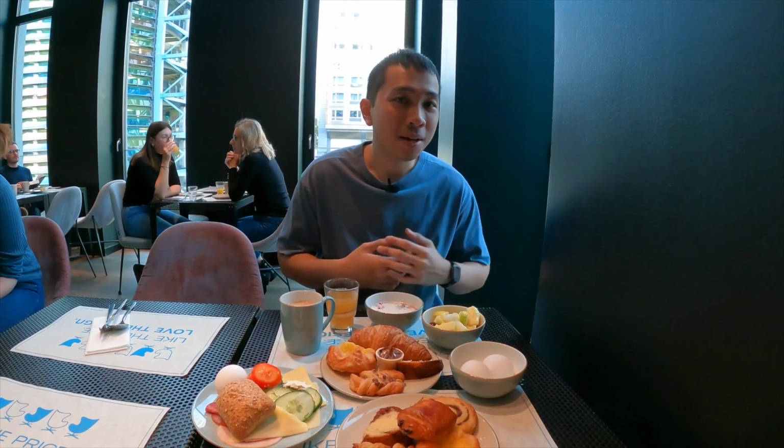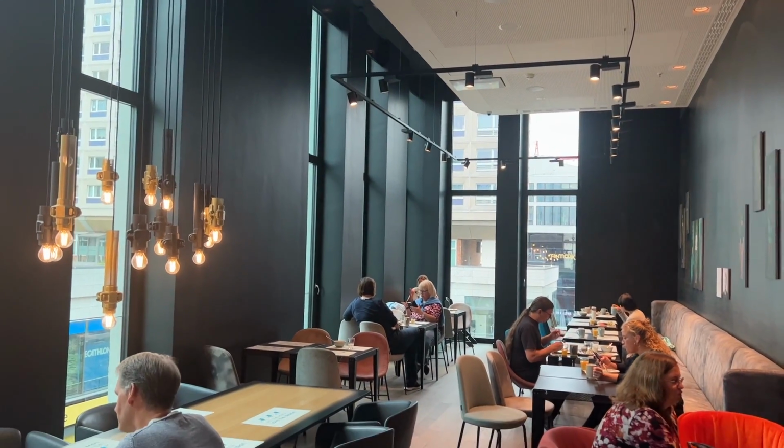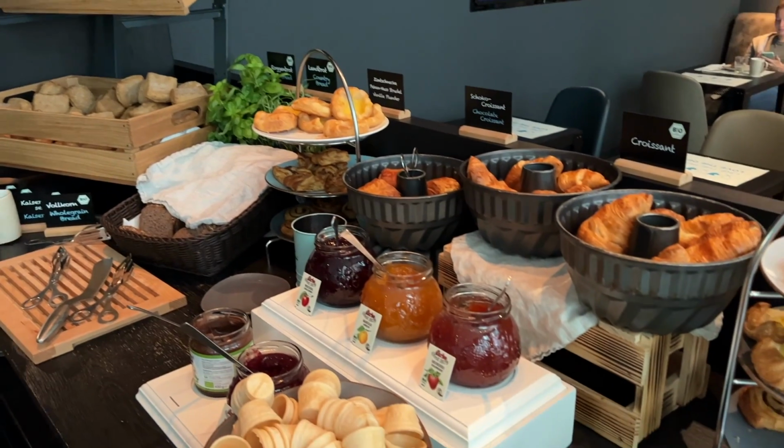I don't think there's a name to this particular place, but as you can see, it's very nice. There's lots of windows everywhere. It's very bright, and the temperature here is quite good, not too cold. So it's a buffet spread. It's about 13.50 euros per person after taxes.